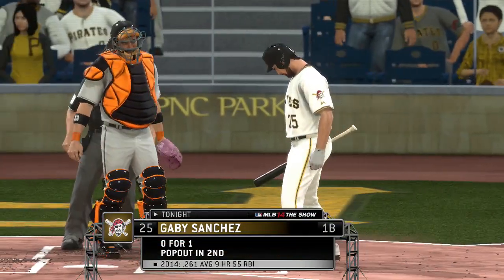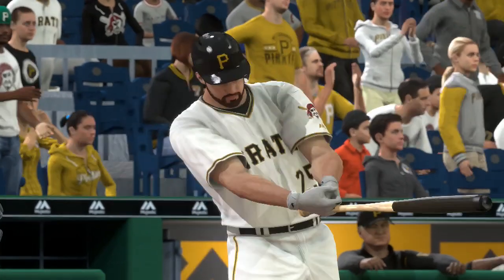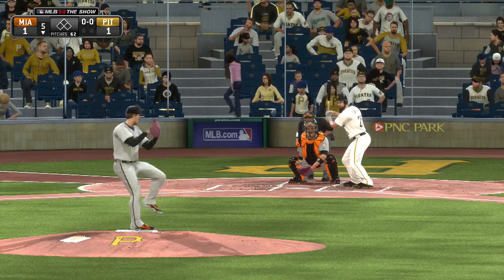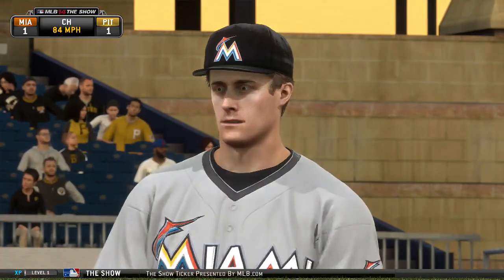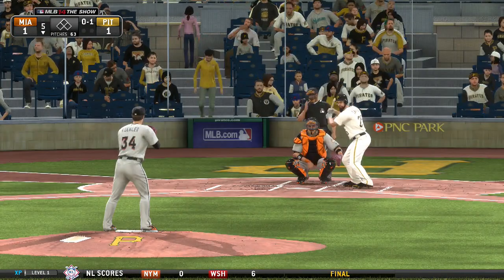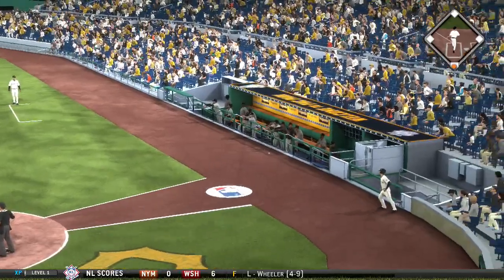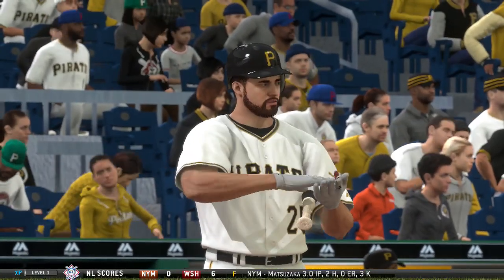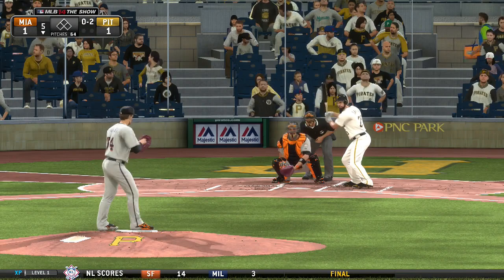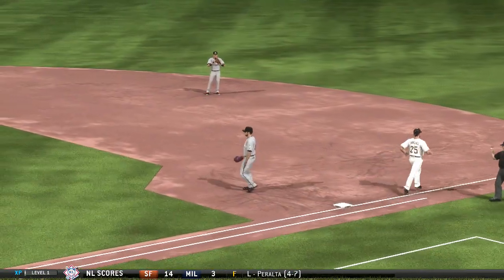Gabby Sanchez will stand in to lead things off in the bottom of the fifth. First baseman, Gabby Sanchez. And looks like he got the call there on the pitch inside. It's 0-1. And this will be fouled away. Swinging, a ball hit softly on the ground. And he's retired, one away.